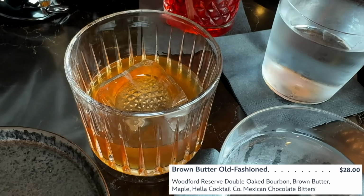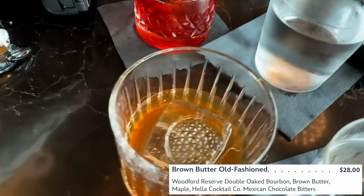She said it should remind you of Caramel Kucha in Germany, so the Werther store in Germany. It is pretty bourbon forward. I do get the brown butter aspect of that. Not overly sweet, pretty well balanced. It's a $28 old fashioned, so it's not cheap, but it's also a pretty decent old fashioned.